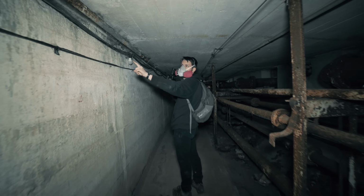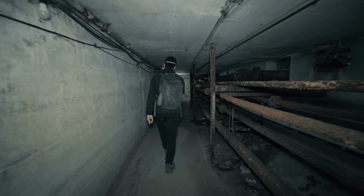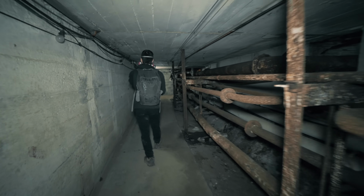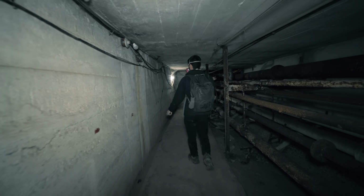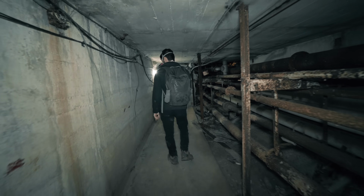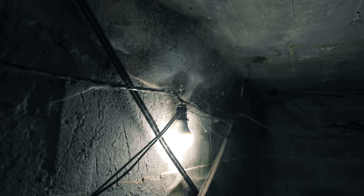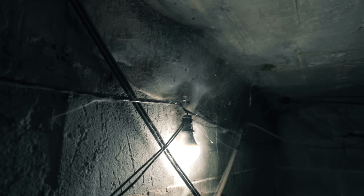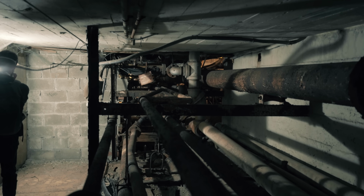I bet all these lit up, but someone cut it. Yeah. Right here. Someone cut it. I wonder why they cut it. It's probably live. Look at the cobweb. Let's get away from the active stuff.